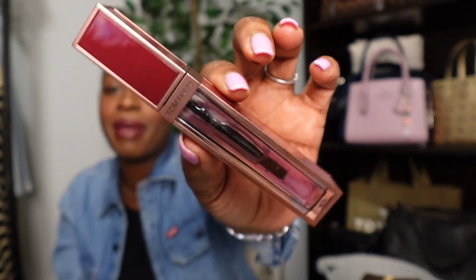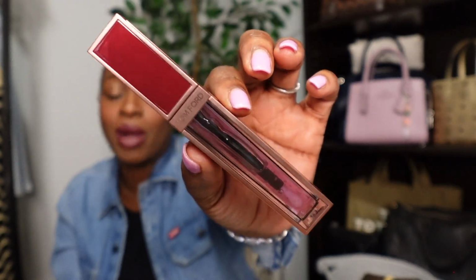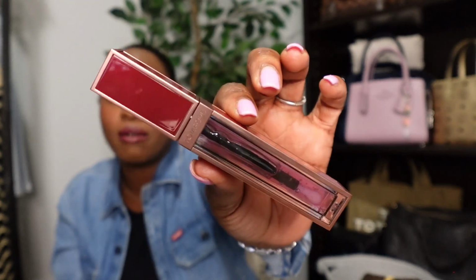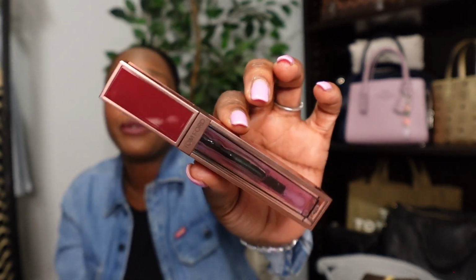Last but not least, in the kind of makeup-y category, is this Tom Ford lip oil. This is their rose lip oil. I'm loving this. Package wise, this is the limited edition packaging, but they just sell the regular one too. This is normally $65. It has been running around on sale between Nordstrom and Sephora for $32.50 if I'm not mistaken.